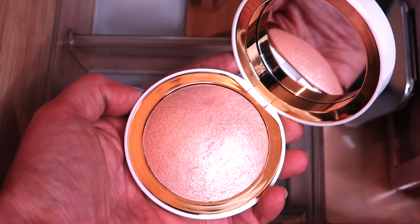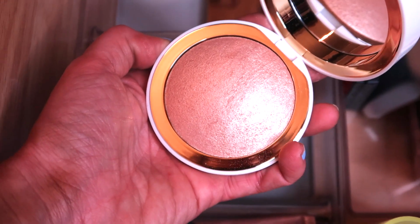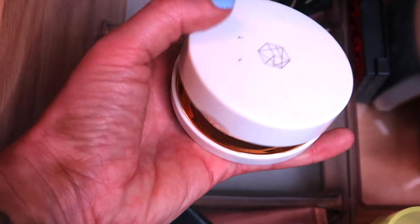I'm also going to just be putting back this Sunscape highlighter from M Cosmetics. It just is not my favorite highlight. It's more beaming. It's not the right shade for me when I'm more fair, so I'm gonna put that back.